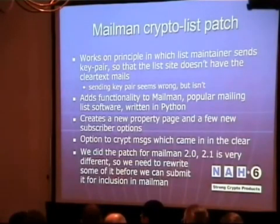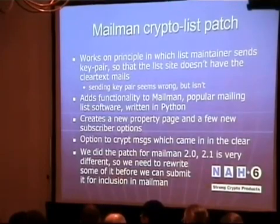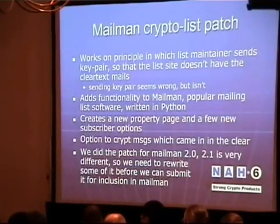And what the key pair allows us to do is anybody on the mailing list can send to the public key, and anybody can decrypt what was sent to the public key with the private key. Meaning the list server just passes crypted messages along.